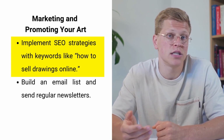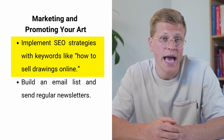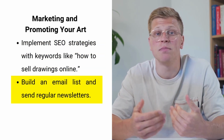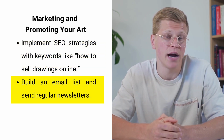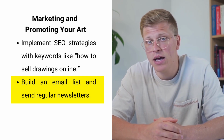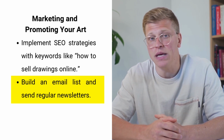Use relevant keywords such as how to sell drawings online in your product descriptions, blog posts, and website content to attract organic traffic. Email marketing involves building an email list of potential buyers and keeping them informed about new releases, promotions, and events. Sending regular newsletters can help maintain interest and encourage repeat purchases.